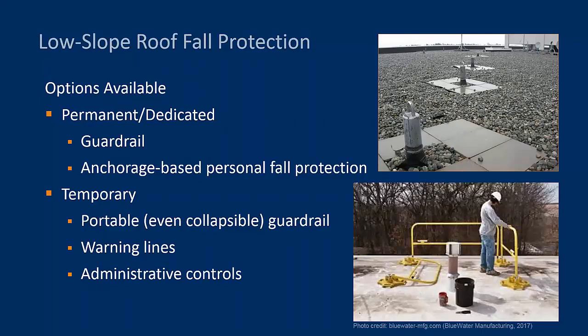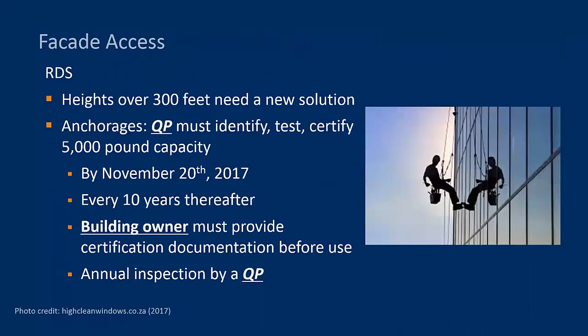Or it may be as intensive as anchorages, where you're annually required to inspect and certify those. For temporary solutions, guardrail is also a possibility, in that collapsible or temporary systems are available. And then, as John mentioned earlier, warning lines and administrative controls may also be good choices depending on your situation.